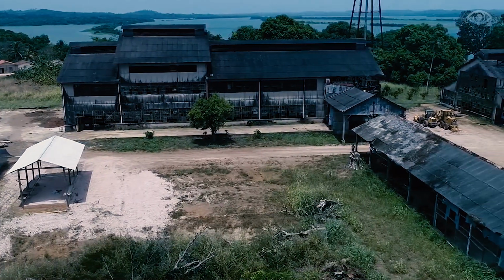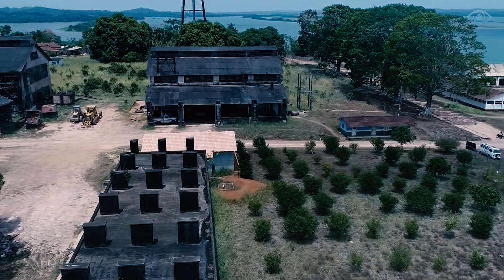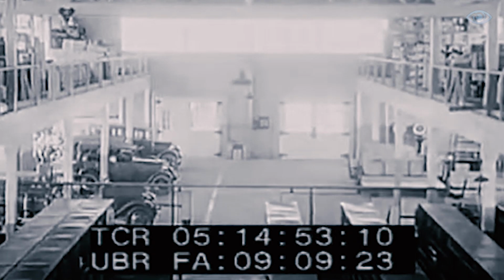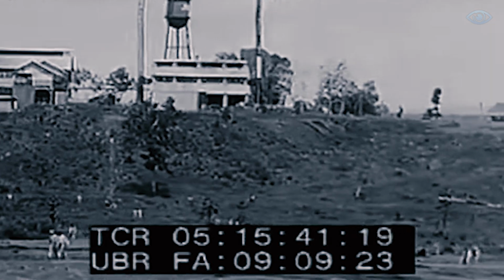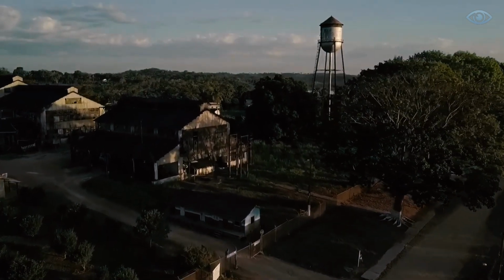Henry Ford envisioned it as the perfect town for workers involved in rubber production. The city was completed and first populated in 1928. By then, Fordlandia already boasted schools, hospitals, playgrounds, shops, and even a golf course. By 1930, the city's population reached 10,000 people.